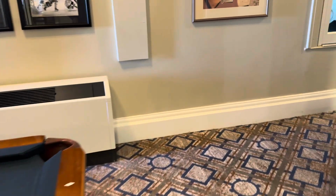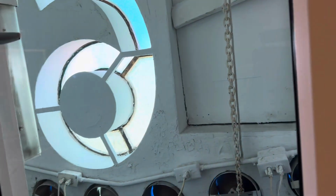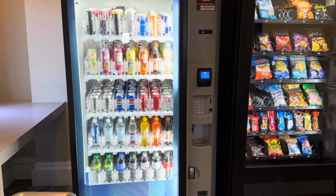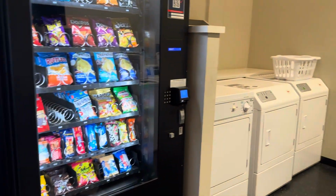Now also over here is the vending machines. They don't have a city market or a marketplace here. They do have a 7-Eleven across the street. And I tell you, the 7-Eleven is so expensive, it was actually cheaper for me to buy individual sodas out of that machine than it was to buy a 12-pack at the 7-Eleven.